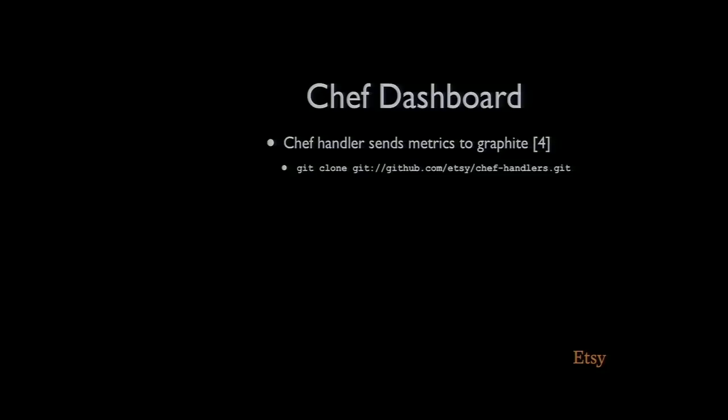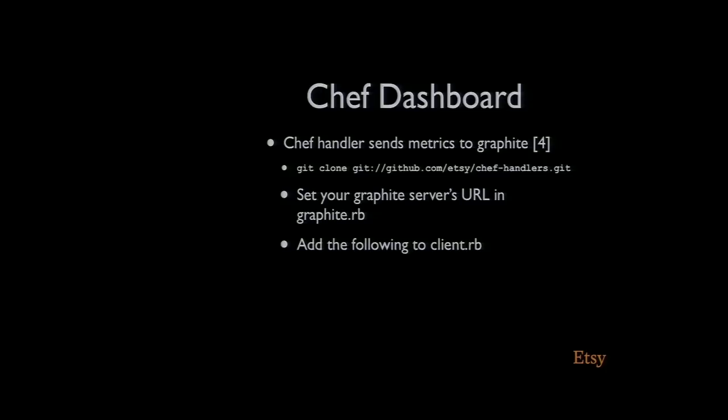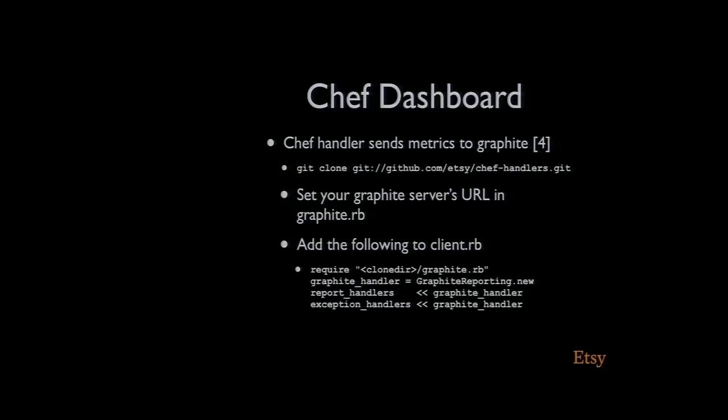They're all in that repo if anyone wants to have a go at them. All you have to do to get this working, providing you already have Graphite running, is set your Graphite server's URL in graphite.rb, which is the handler file. Add the following 4 lines to your client.rb file. It's just a require and then setting up the handlers. And that's essentially it. You're now sending metrics to Graphite from Chef, and you can generate all of those graphs.